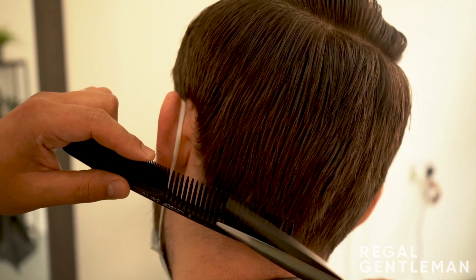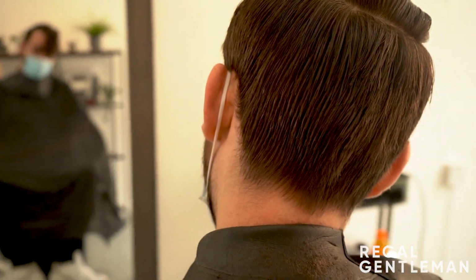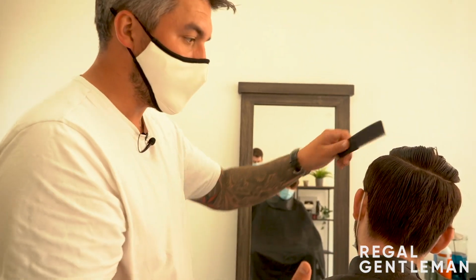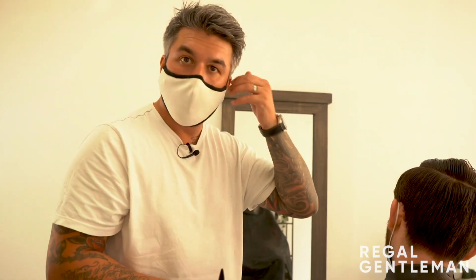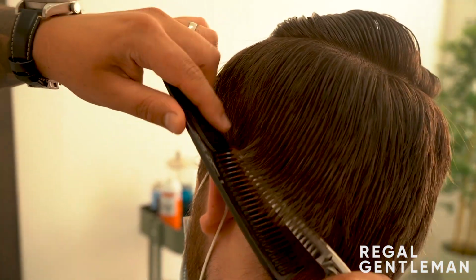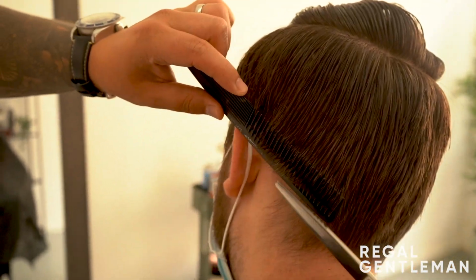Like today, I mean, his hair's going to look very smart. It's going to look tidy. We're not going to leave neck hair and stuff. So it can still have a smart appearance without having to have the traditional, right, lined up around the ears and on the neck and stuff.